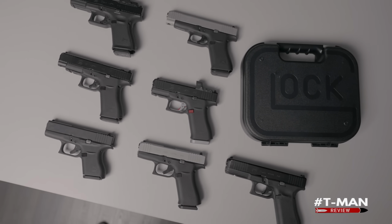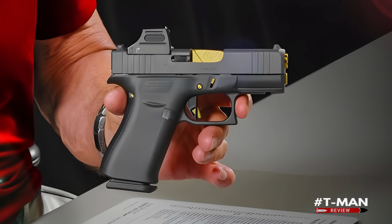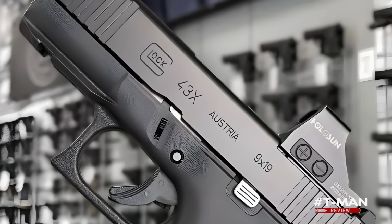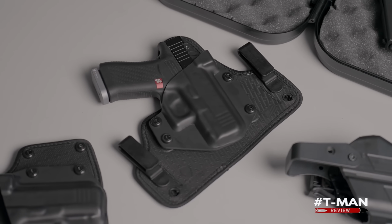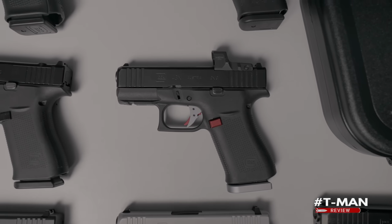But branding aside, this gun genuinely delivers, often outperforming competitors, both in its price range and above it. For those who think it's just another Glock, let me break down why the 43X MOS deserves a second look. As part of Glock's Gen 5 lineup, the modular optics system version of the 43X benefits from all the upgrades you'd expect from a 5th-gen Glock.